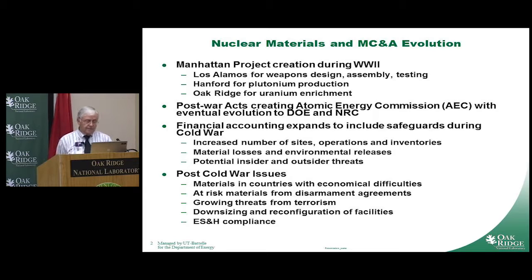Early on, again, it was financial accounting just because of the cost that it took, and a gram of enriched uranium, U-235, and or plutonium that had been separated was extremely expensive. So a lot of the early accounting systems that were set into place were because of the actual value of the material. During the Cold War, as the number of sites increased, and the activities and the amount of processing that went on, certainly it started evolving. There was the competition we had during the Cold War.